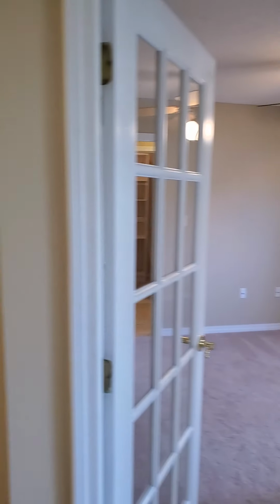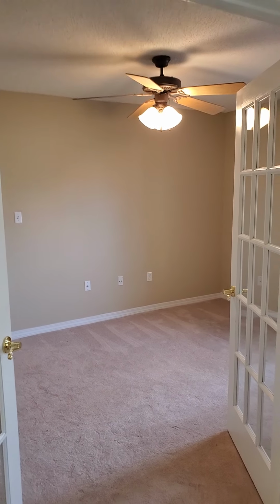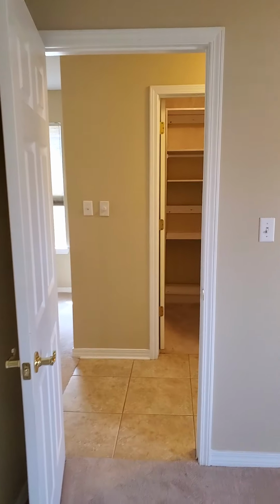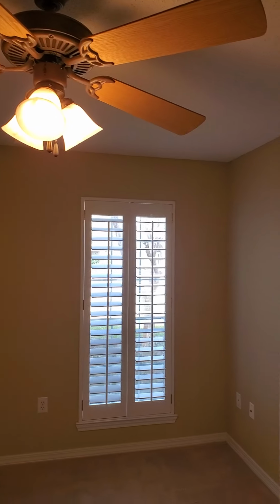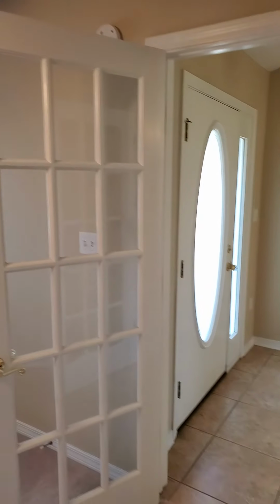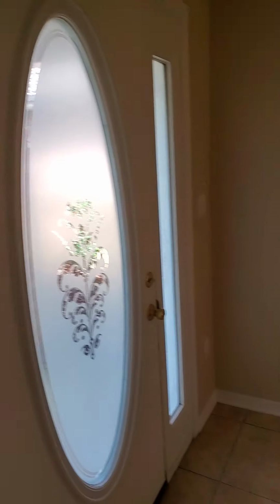Master, office. This leads into the master. Plantation shutters, French doors. Again, back at the front door.